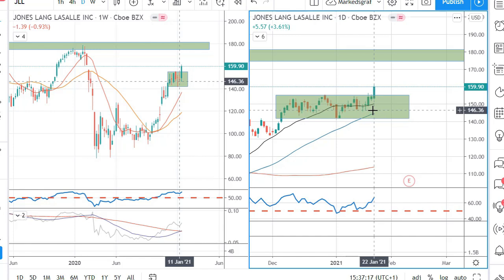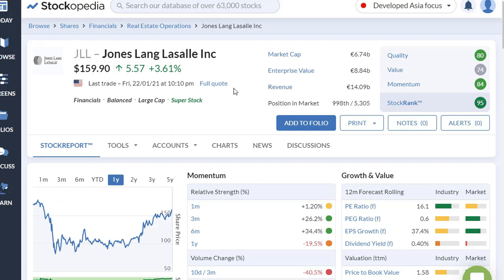And yeah, some of them are actually coming out with some great numbers. So I'm looking for some stability in the fundamentals as well. So let's just have a look at Jones Lang LaSalle here. And if you don't know it, this is the Stockopedia platform.